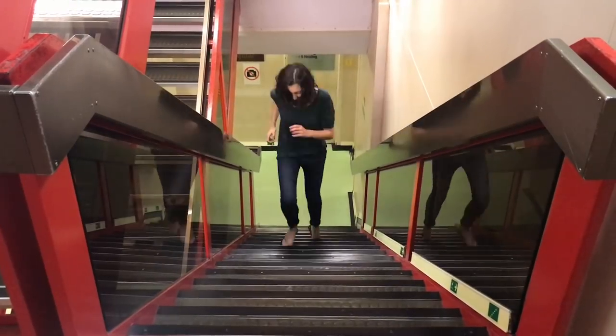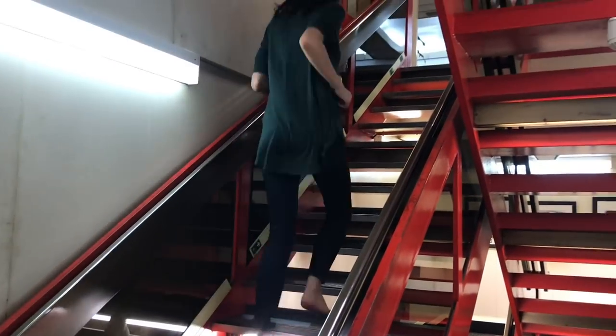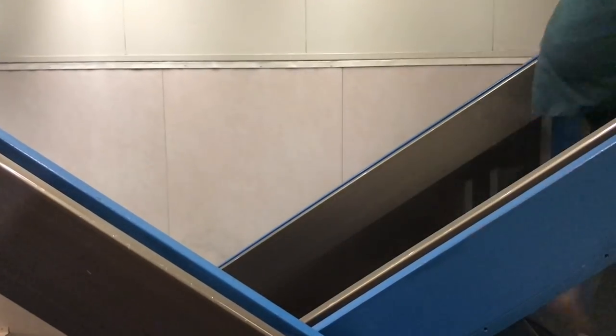Another thing we have on the ship are stairs. Lots and lots of stairs. No, like seriously, so many stairs.